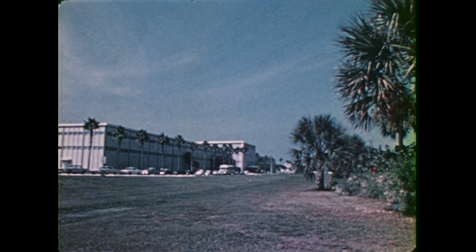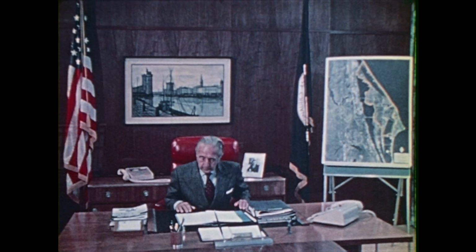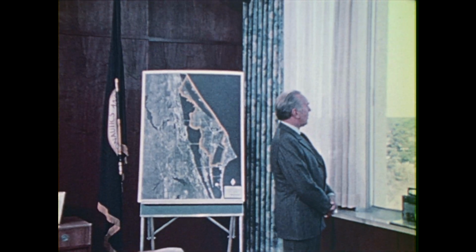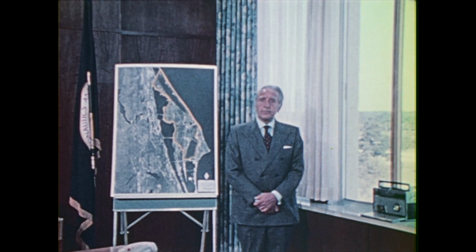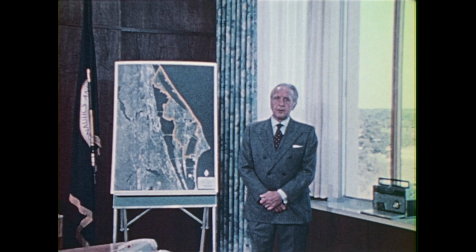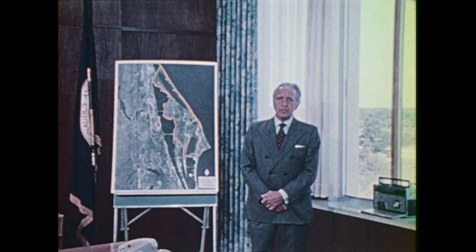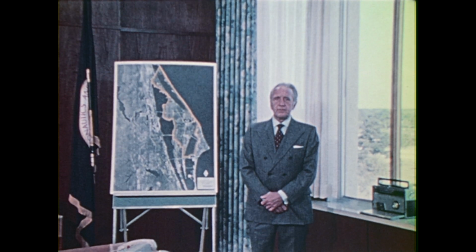At the Kennedy Space Center headquarters is the office of the center director. Dr. Kurt Debus directs operations at NASA's major launch base from this headquarters. Dr. Debus also supervised the planning for the unique launch facilities. To conduct America's space launches, the government acquired 88,000 acres of land on Merritt Island in Florida. Here, NASA built facilities for launching heavy space vehicles.